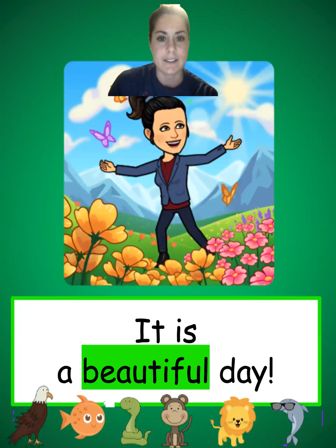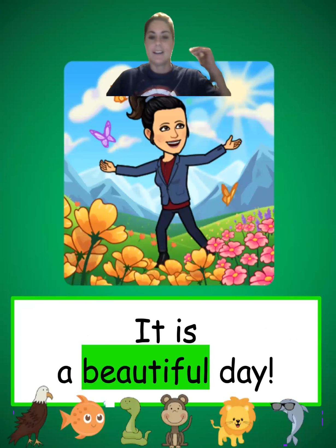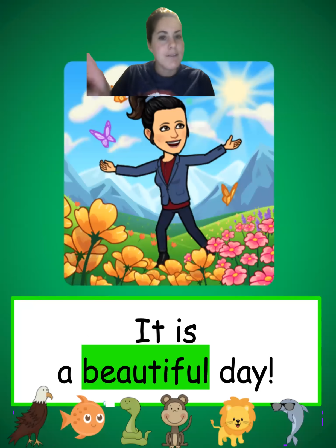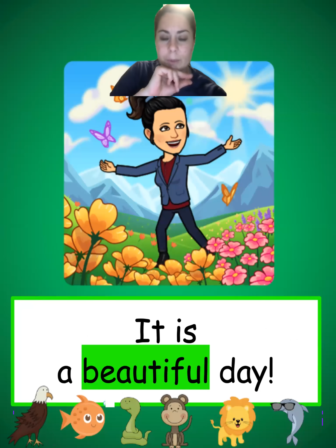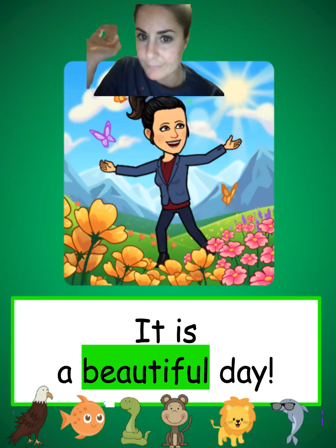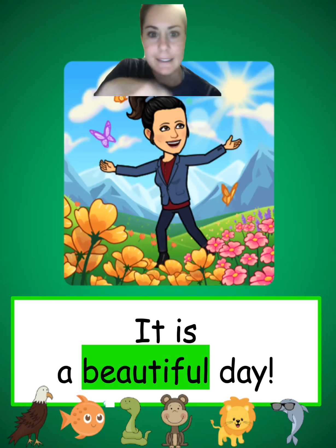Okay. So let's see. All right, here we are. Here is Mrs. Heller. Okay. So I have highlighted in green the tough word, okay? Now, it is first, Eagle Eye. I'm looking at the picture. It's a lady, it's Mrs.